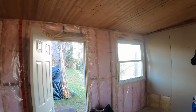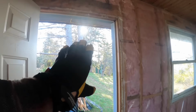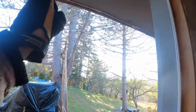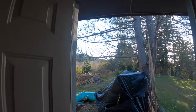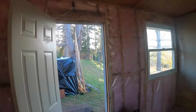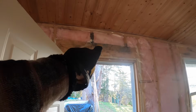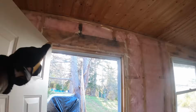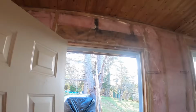The one thing I didn't really notice was the interior wall versus the overhang of the roof. So this piece here is definitely pretty rotten, and that's why I didn't really care so much about how bad of a job I did on the spray foam. I was really just trying to seal everything up the best that I could. But the overhang actually goes to the top part of this piece of wood here. Same thing on the top of that window.